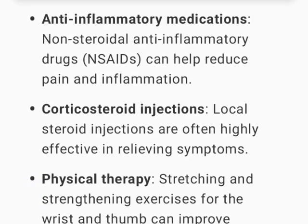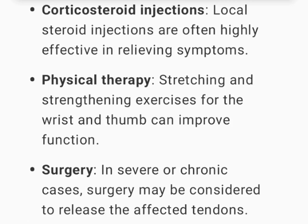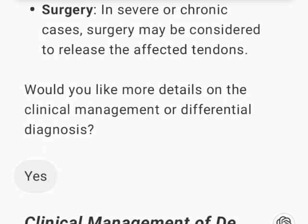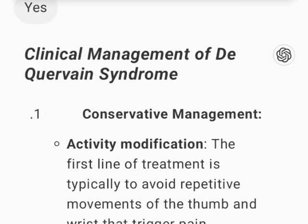Anti-inflammatory medications: non-steroidal anti-inflammatory drugs, NSAIDs, can help reduce pain and inflammation. Corticosteroid injections: local steroid injections are often highly effective in relieving symptoms. Physical therapy: stretching and strengthening exercises for the wrist and thumb can improve function. Surgery: in severe or chronic cases, surgery may be considered to release the affected tendons. Would you like more details on the clinical management or differential diagnosis?